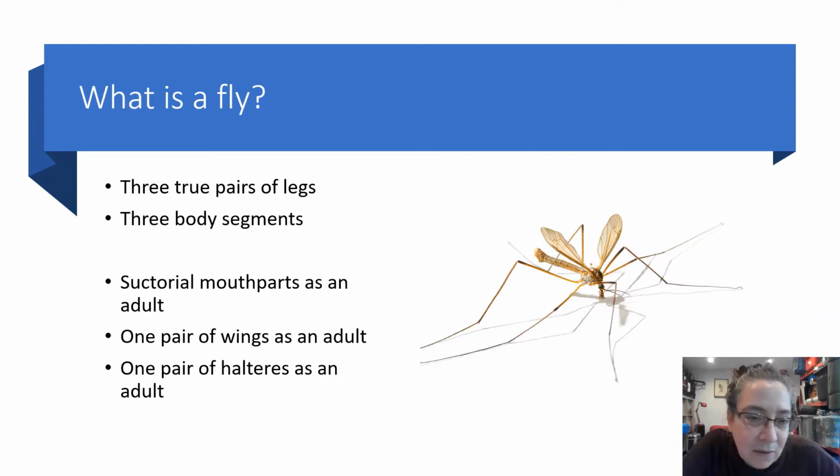Now, I'm telling you that they must have those three features. I will tell you that loads of flies don't have wings. Loads of flies don't feed as adults, and some of them have even got rid of their halteres. They are just basically little round blobs. And no, they're not called walks. But that is basically what a fly is.